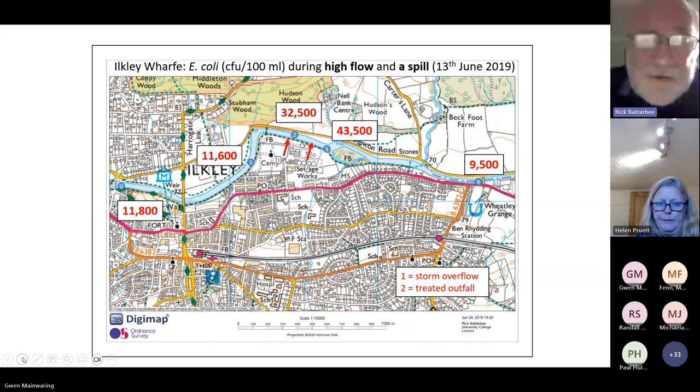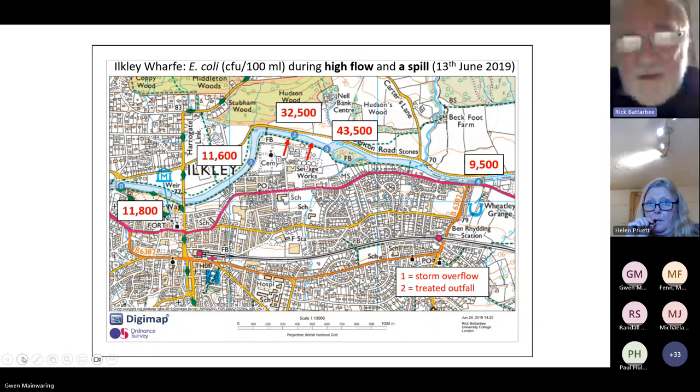I think about 1,000 E. coli coliform units per 100 ml is a kind of safe threshold, something like that. Bear that sort of figure of 1,000 in mind. You can see these figures are all massively higher than that in these conditions. It's not only high below the storm overflow and below the treated effluent overflow, it's also very high, in fact, upstream. And upstream, we don't really have any towns. We have a few small villages and a lot of agriculture.